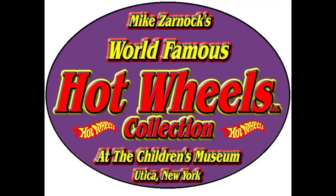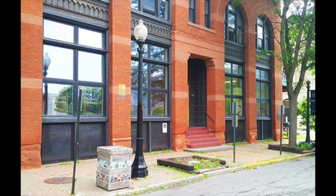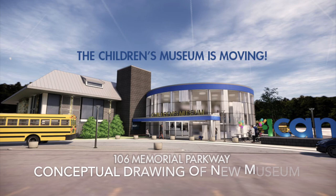The building that the museum is in is the John C. Heber building that was built in 1893, and it sits between the Mohawk River and what was once the Erie Canal. Gonna really miss this old building, and I wish the Children's Museum lots of luck with their new building on the Parkway in Utica, New York.